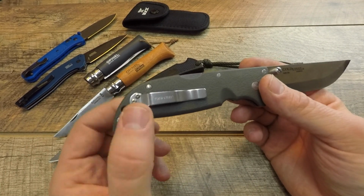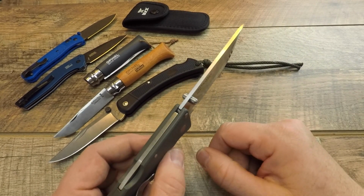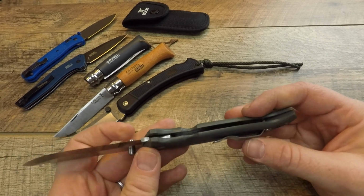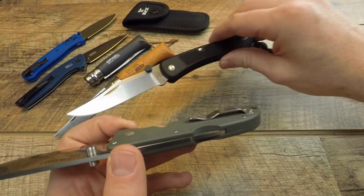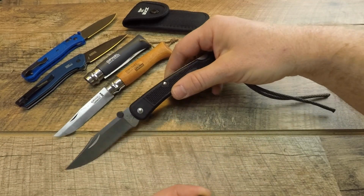You're going to get plenty sticking out so you can grab the knife and pull it out of your pocket that way. Again, very super strong locking mechanism, as well as thumb studs. And then the handle is going to be slimmer than most of the other ones that we're going to look at today, just kind of show you there. So that is something to take into consideration.